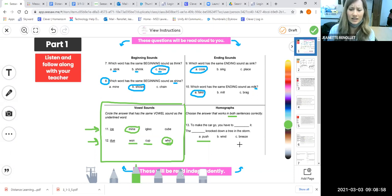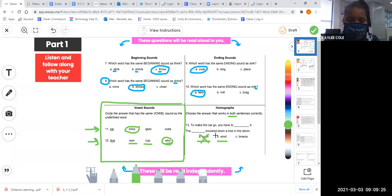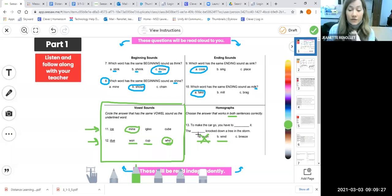That does not make sense. So I don't think it's A. Remember, on IREAD, we want to choose our best answer. Next is wind or wind. To make the car go, you have to wind it, to twist it. The wind knocked down a tree in the storm. That makes sense for both.